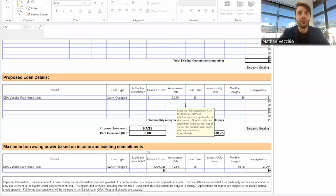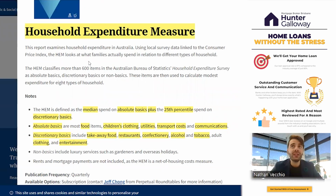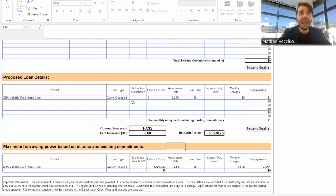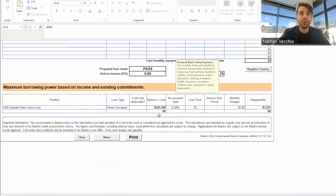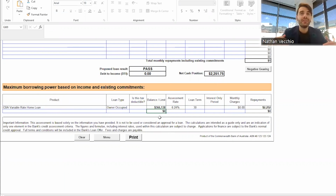So what we found as well is that interest rates increasing reduce borrowing, but the household expenditure measure, the HEM, is also increasing. Previously, for two adults on an income of $100,000, the banks would say that household expenditure might only be $1,900 a month. Now they're looking at $3,000 a month. When it goes up to $4,000 a month, the borrowing power reduces again. So you go from 525 to 366. That's another factor that plays a part in borrowing ability.